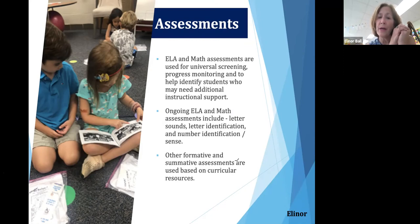And if a student is found to be struggling in any way, we will monitor that student using what we call progress monitoring, just to help make sure that no one's falling through the cracks and we're able to add additional support where needed. We do have language arts and math assessments focusing mostly on letter sounds, letter identification and number sense that happen throughout the year. And with each of our curricular areas, there are assessments that are related to the curriculum. So all kinds of things going on all the time to monitor student learning.